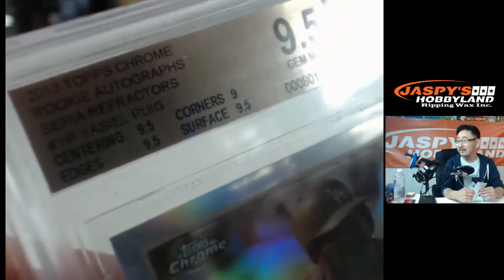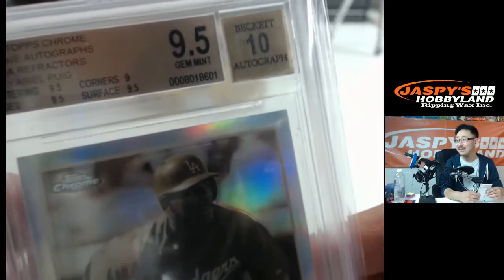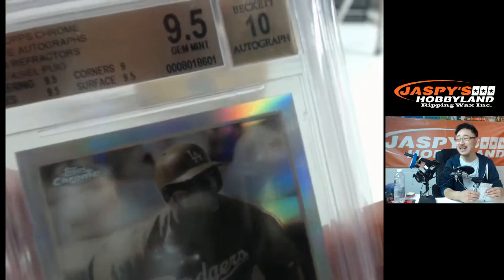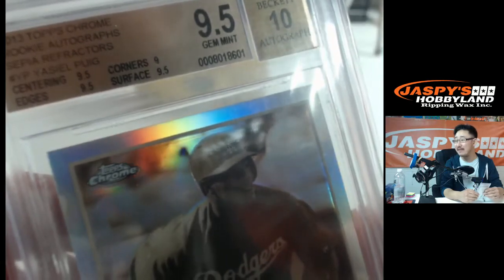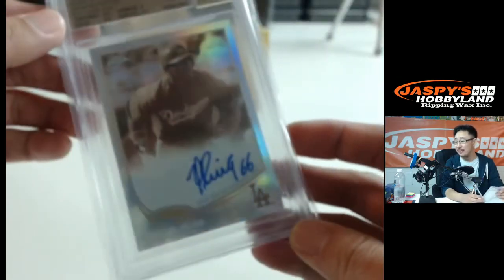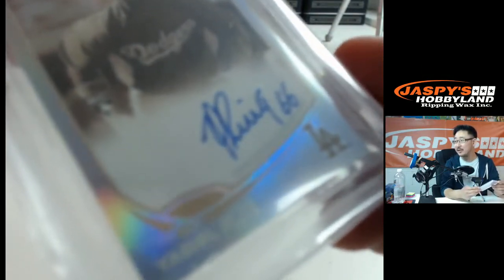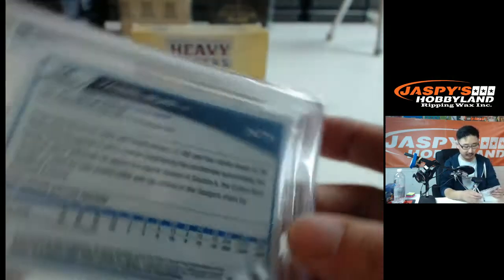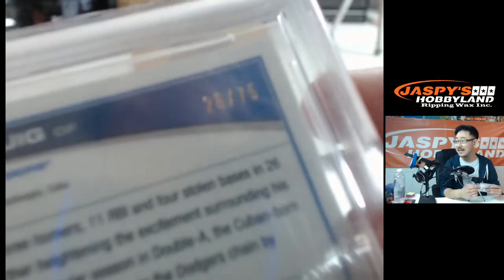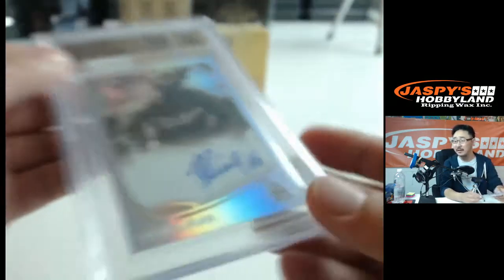Check it out. 2013 Topps Chrome Rookie Auto Sepia Refractor. 9.5, 10. 9.5 and 10 on the autograph. Centering, 9.5. Corners, 9. Edges, 9.5. Surface, 9.5. Love this one. The packaging. There we go. I got a good focus on it now. There it is. Unbelievable. 26 out of 75. Looking forward to a monster season from Yasiel Puig this year.